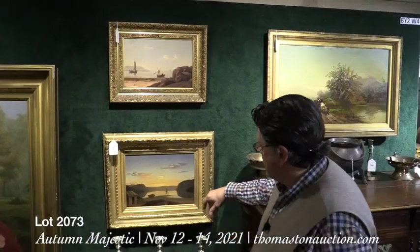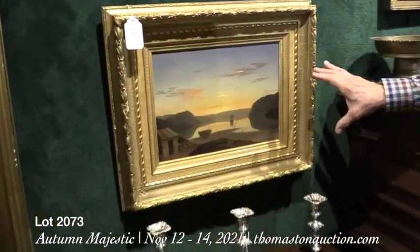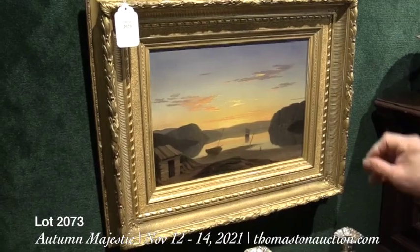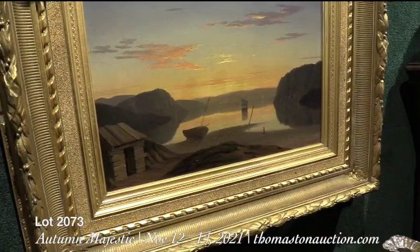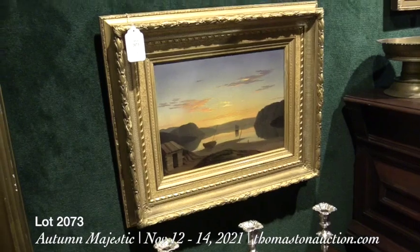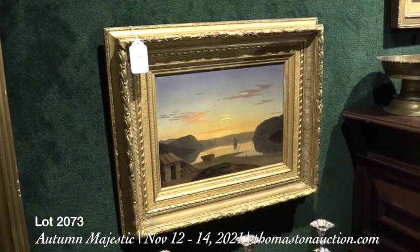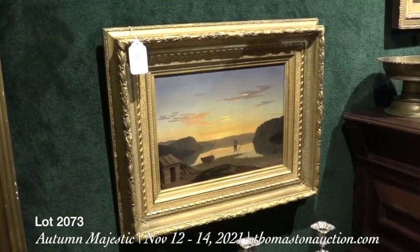This lot is the typical, can tell from a mile away who painted this. This is by Fitz Henry Lane, formerly known as Fitz Hugh Lane. The way he handles the sky and the light coming through like this in the foreground with the ships is unmistakably his work, in a fabulous period frame, right? The original period frame. This one is estimated at $30,000 to $40,000, and just a wonderful example of Fitz Henry Lane's work, and in beautiful condition.